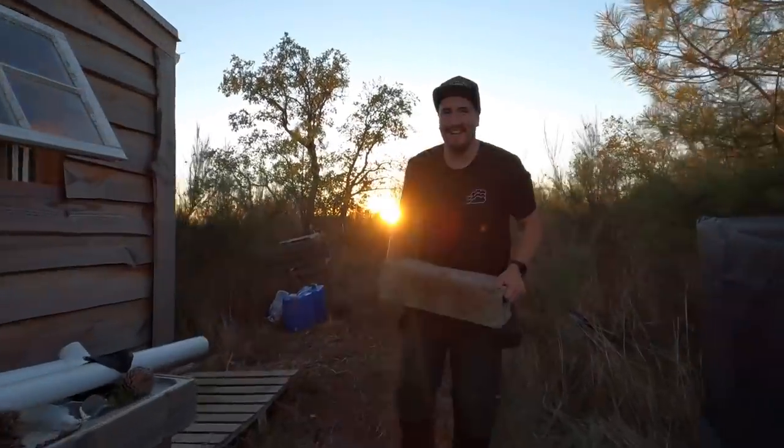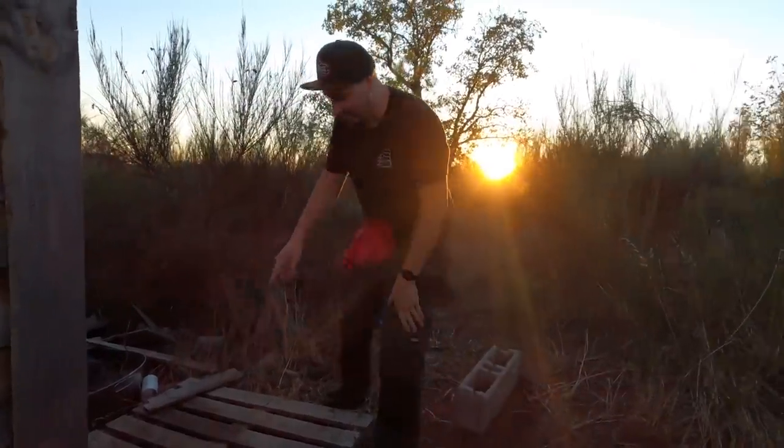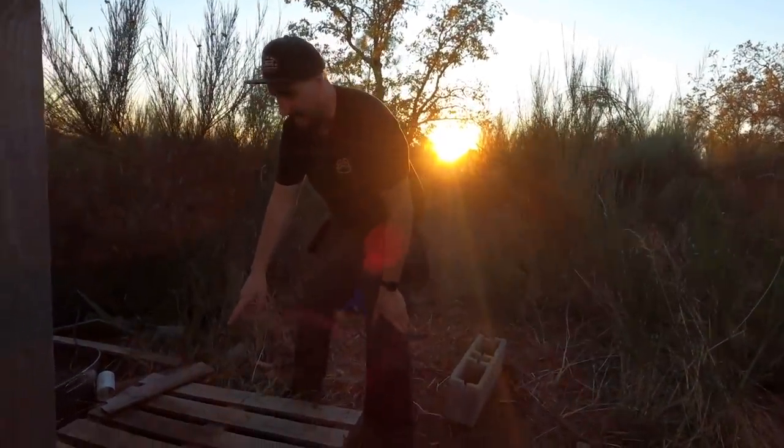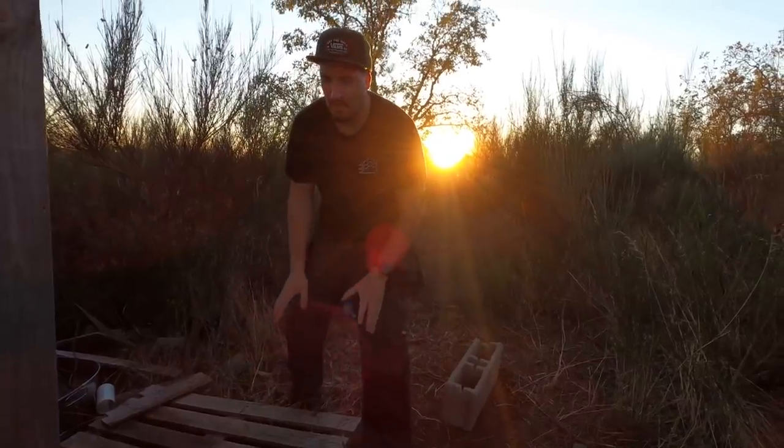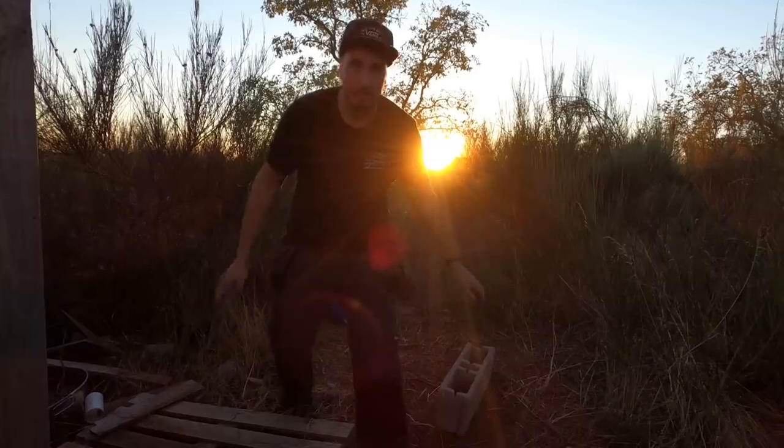That golden light, I love it. Right, now we need to level this. Basically this pallet is no good because once it's got 1,000 litres of water in it, it just snapped in the middle, so we're going to use blocks completely.